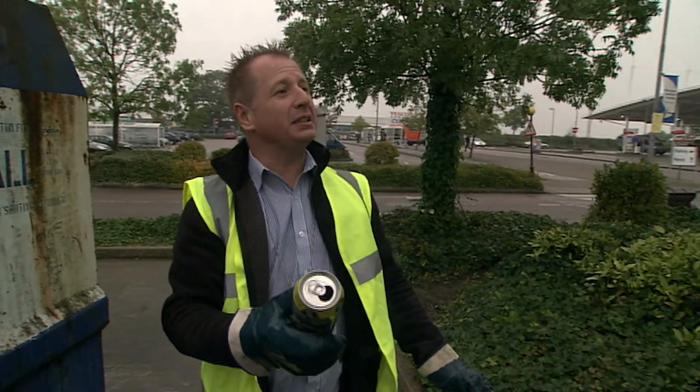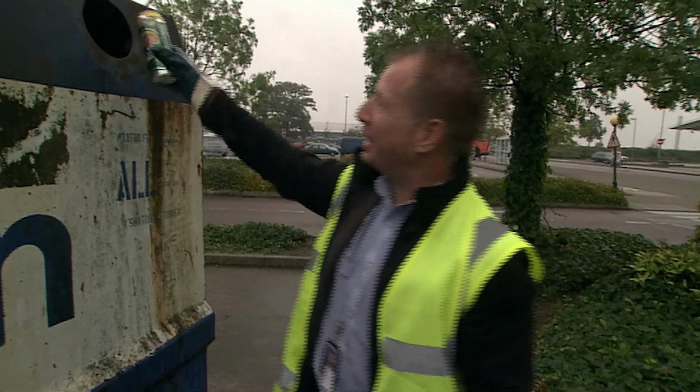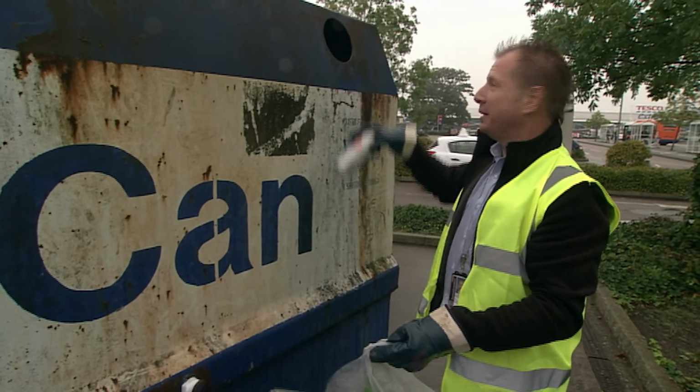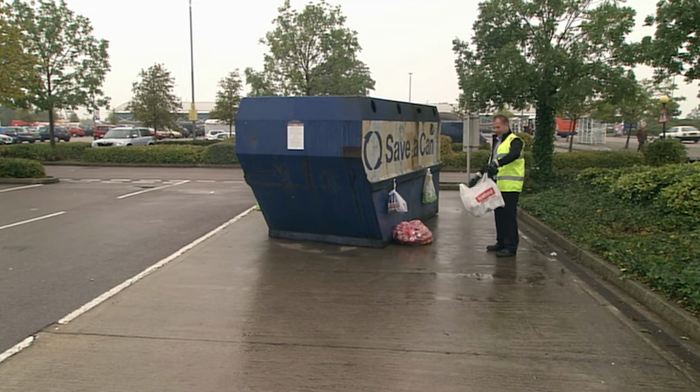They've done the easy bit in drinking it. The enjoyment bit is drinking it. The extra enjoyment bit is recycling it. If I can do it, anybody can do it. Save a can today.